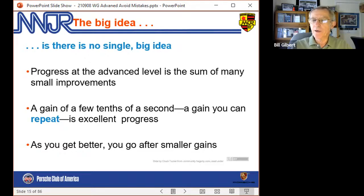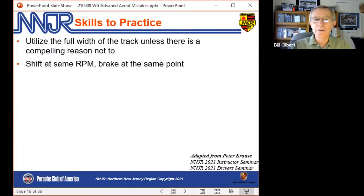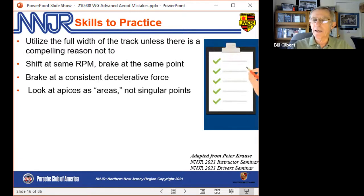And as you get better, you go after smaller gains. Ross Bentley talks about the same idea, saying that the advanced drivers, the pros, just do the basics better. It's simple as that. No silver bullets. It's just doing the basics better. So with that in mind, here from Peter are some of the skills to think about when you're on track and to work on.